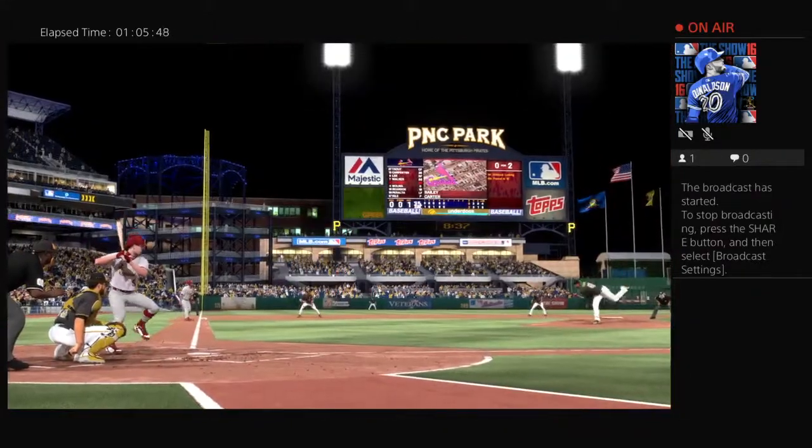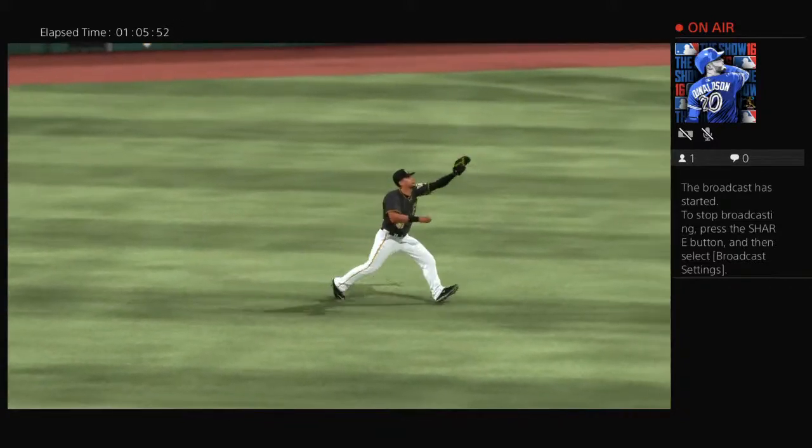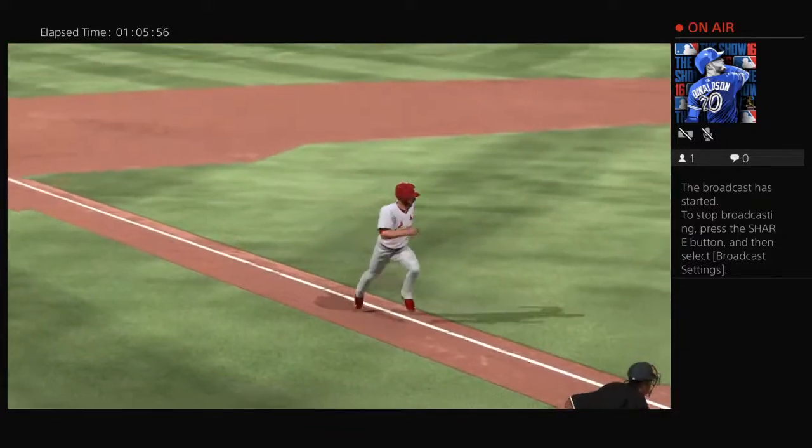Well, you knew this was definitely going to be close, and that turned out to be a pretty good throw home from out there in right field. But it's going to wind up being just a little too late to get his man.